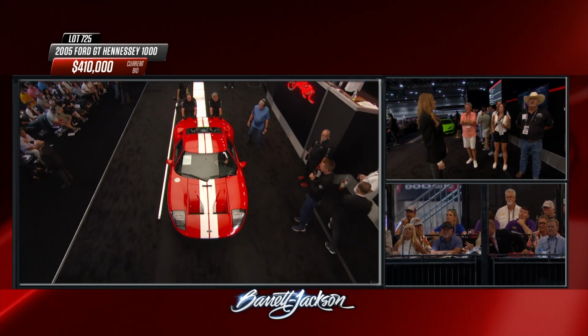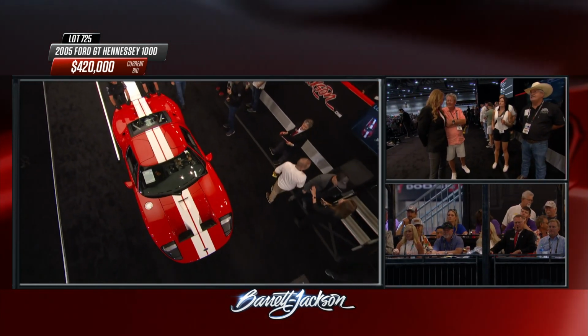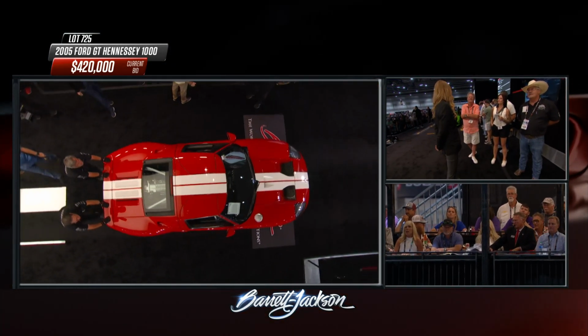And when Craig was driving it, I thought he was a pretty cool cucumber with this thing. I'd be screaming like a banshee the entire time. But actually, to the previous owner's credit, this car does have 19,000 miles on it, so it was driven and used, which is unusual for us to see in a Ford GT. Most of the ones crossing the block have well under 10,000 miles. And we've got a new number one seller. It's at 420. It looks like it's still moving.